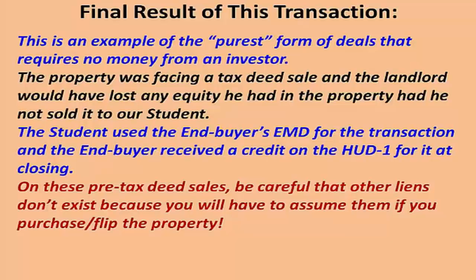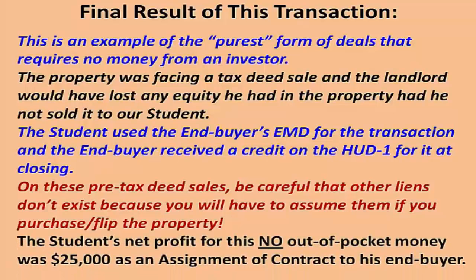There are times when you can look at these pre-tax deed sale properties and you'll see that $150,000 is owed on a $30,000 property. It's okay if you can get it postponed. You can work on literally going directly to the seller. Forget about real estate agents in between. They're not going to be listed. And say to them, you lose everything if it goes to the tax deed sale. Let's make a deal. That's how you get enormous discounts on some of these pre-foreclosure loans. The student's net profit for this no out-of-pocket money deal was $25,000 as an assignment of contract to his end buyer.